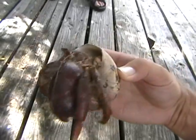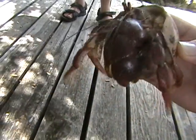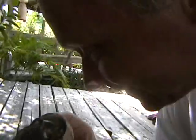We got a little bird, Allie, with a yellow stomach. He's not too happy with me right now. So we'll put him back down. Here you go, buddy.